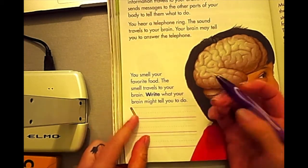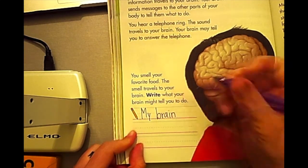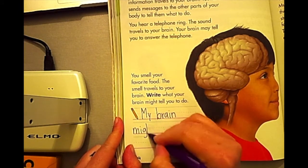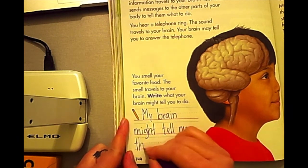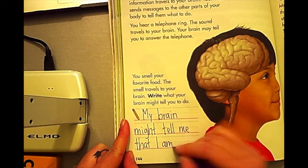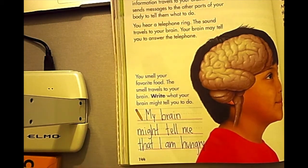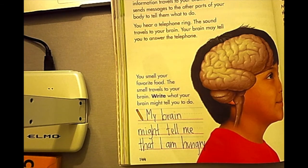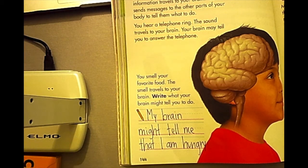So your brain, my brain, might tell me that I am hungry. Or that I just want a snack, a chocolate chip cookie snack, because that makes it smell good. So you smell it with your senses, they send a message to your brain, and your brain's like, I think I'm going to have a snack, or I'm hungry, so I'm going to eat my favorite food.